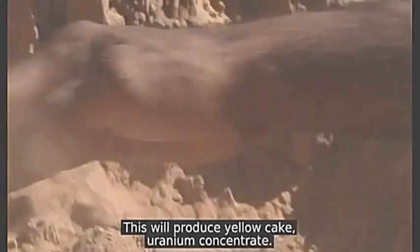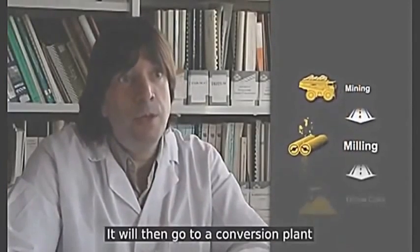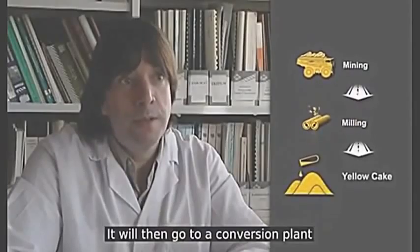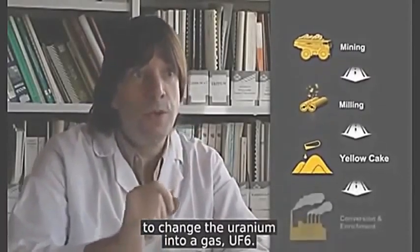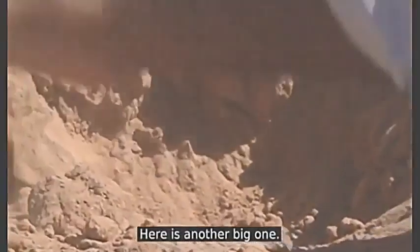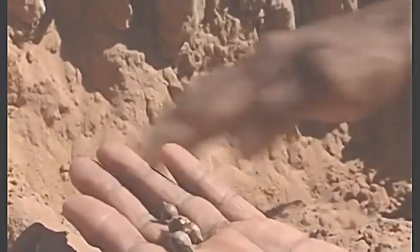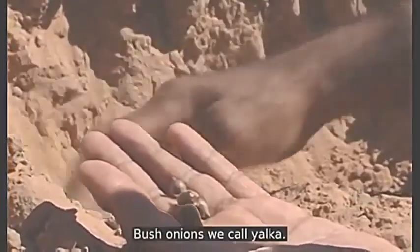This will produce yellow cake, which is uranium concentrate. It will then go to a conversion plant to change this uranium into a gas, UF6. Here's another one, there's a big one, see? So that's what you call bush onion. Bush onion, see? Bush onion we call yalka.